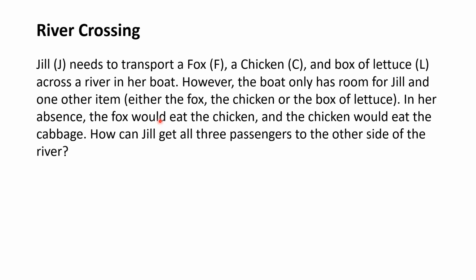It takes quite a few steps actually to do this. That's why I gave these initials here, J, F, C, and L. You might want to draw sort of a diagram with the river and then showing who's on either side of the river and who's crossing and as part of the diagram. And you don't want to have to write out the whole names. You can just put the letters as abbreviations for what you're moving across the river and what you're leaving on either side.